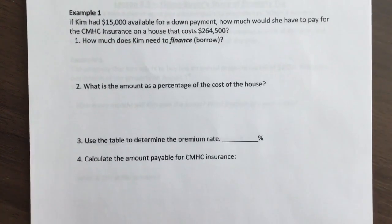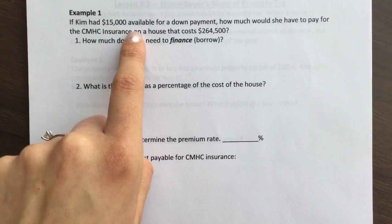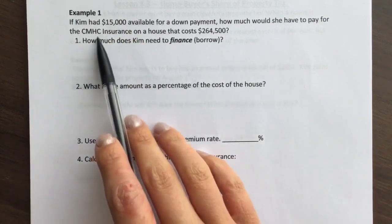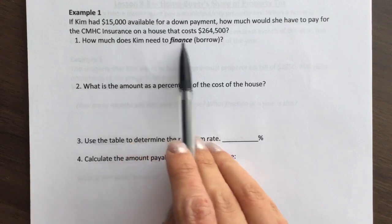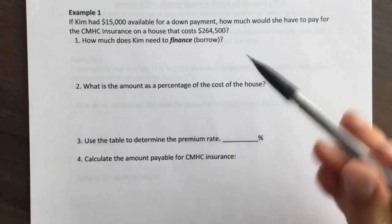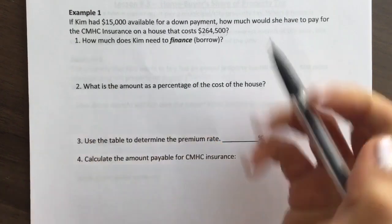It says if Kim had a $15,000 down payment available, how much would she have to pay for the CMHC insurance on a house that costs $264,500? So first we need to find out how much she actually needs to borrow. So how much does she need to borrow? Well, you guys know we've done this plenty of times already. We need to take the total cost of the home and subtract the down payment from that.